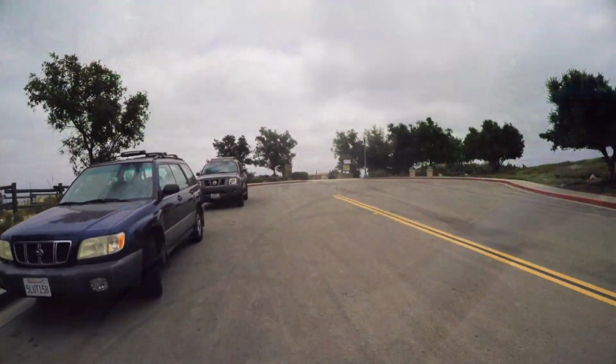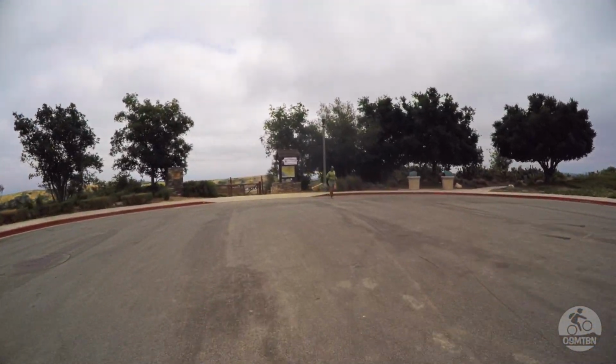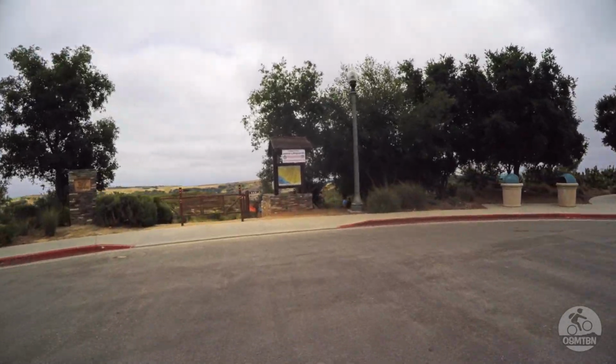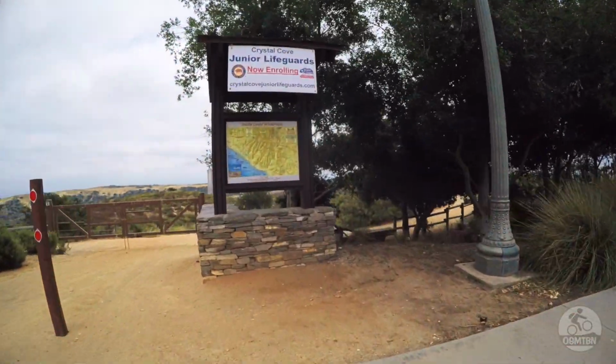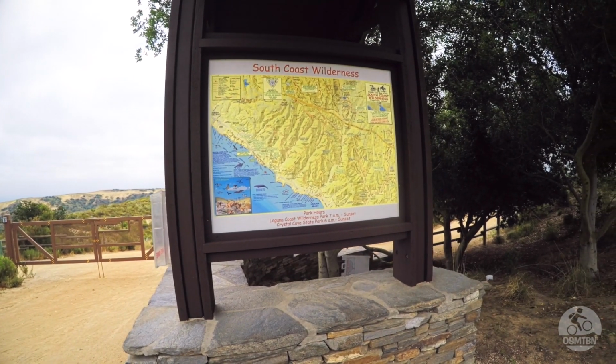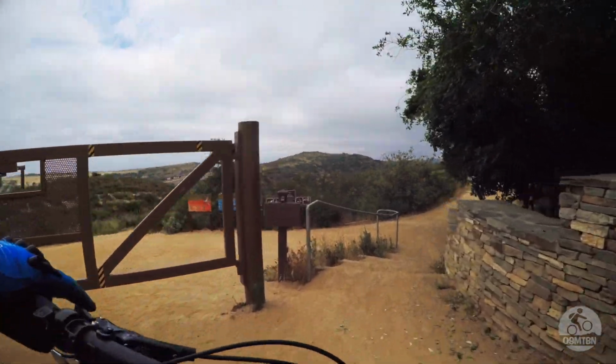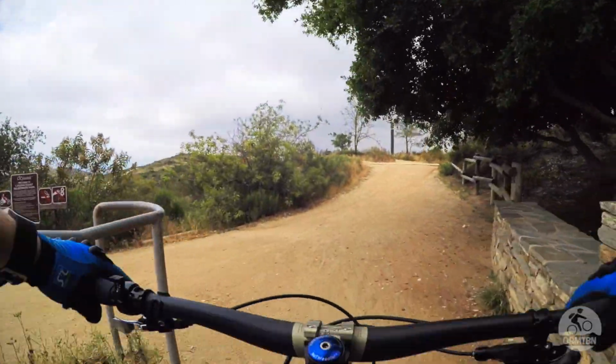Located in the northwest corner of Laguna Coast Wilderness Park is this cool little track called Lizard Trail. You know, at a mile in length, it's not going to be a whole ride, but it's pretty sweet, and it may turn out to be the highlight of something much larger.